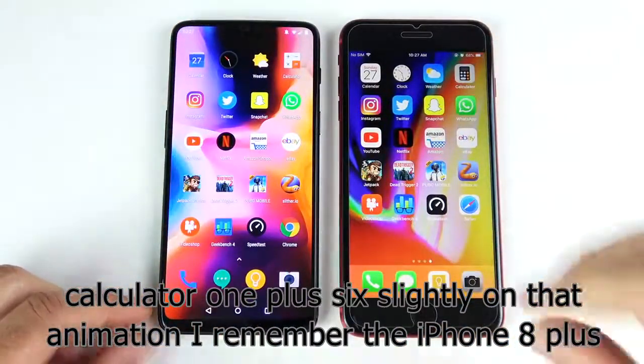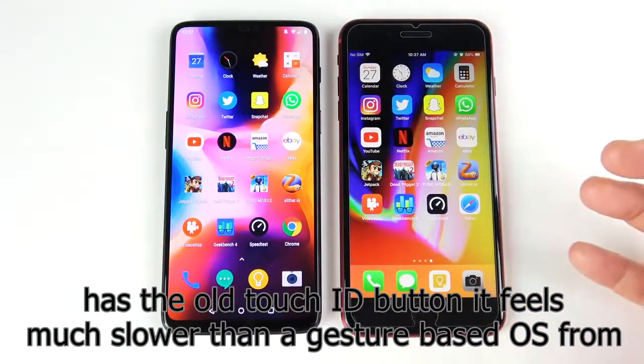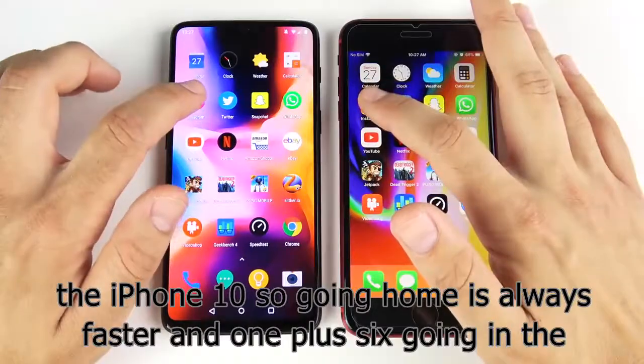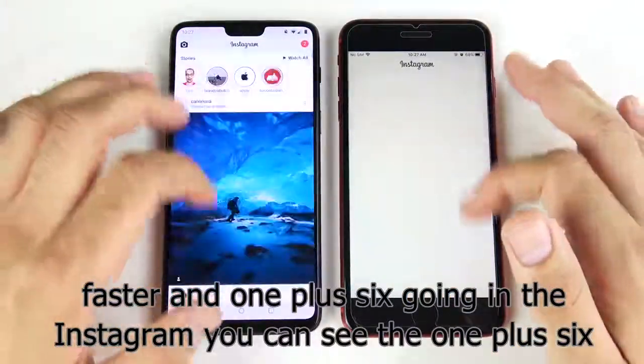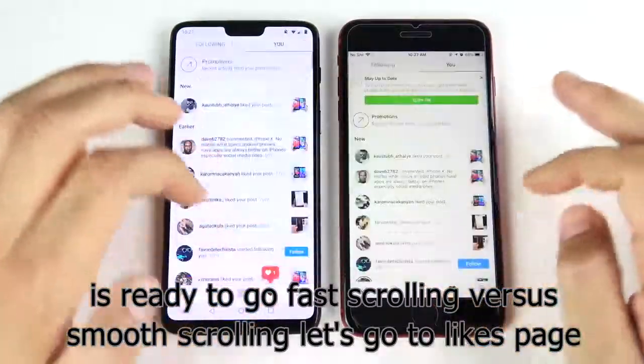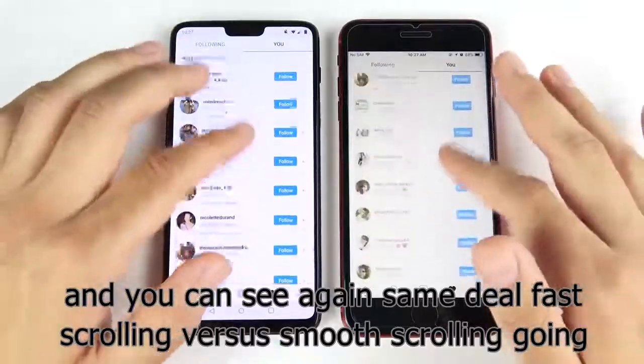Now remember, the iPhone 8 Plus has the old Touch ID button. It feels much slower than the gesture-based OS from the iPhone 10. So going home is always faster on the OnePlus 6. Going into Instagram, you can see the OnePlus 6 is ready to go. Fast scrolling versus smooth scrolling. Let's go to the likes page. And you can see again, same deal, fast scrolling versus smooth scrolling.